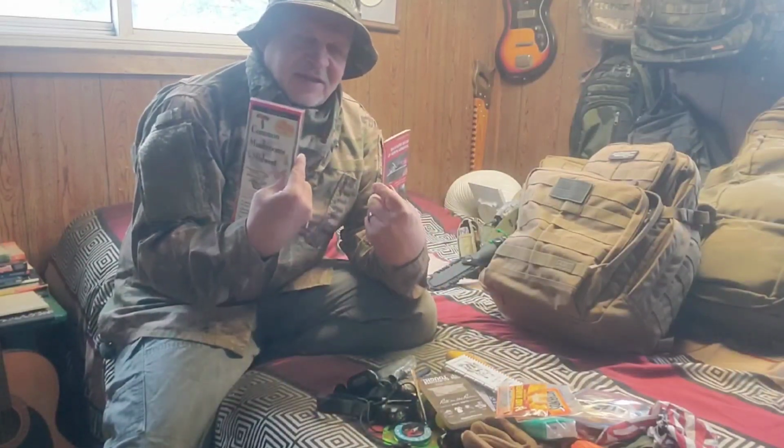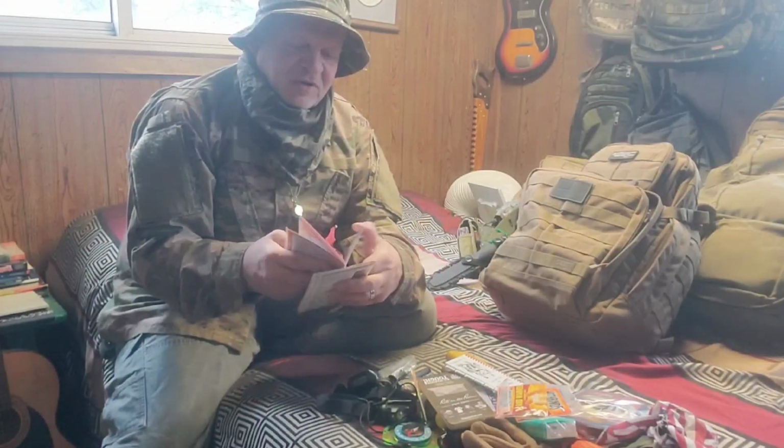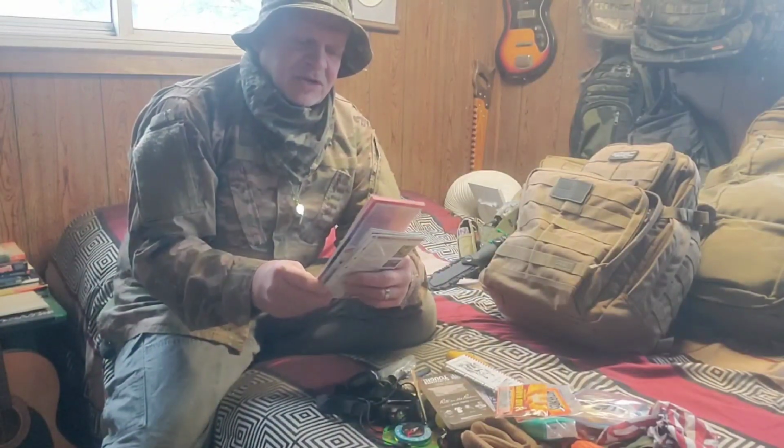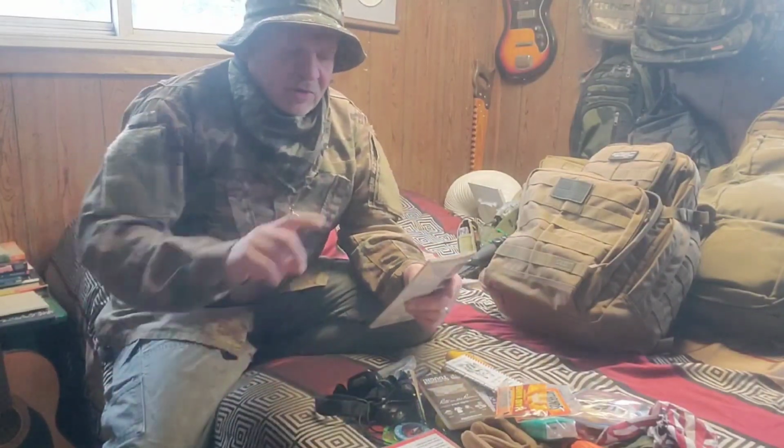Then I have a couple of these. I like these things. These are so cool. They're laminated and they're just reference things with all kinds of good stuff in. This is common mushrooms of the Midwest. I don't know anything about mushrooms. I have that in there, so I want to read it and learn.